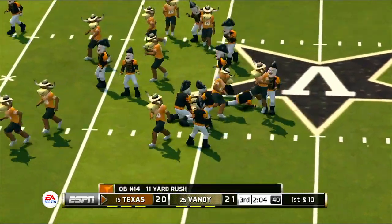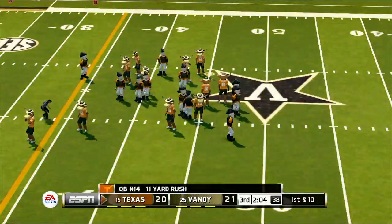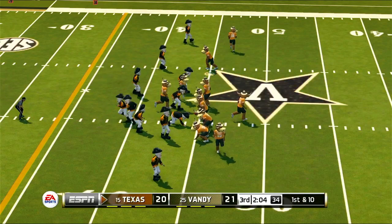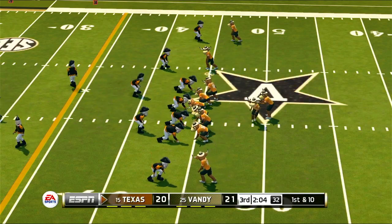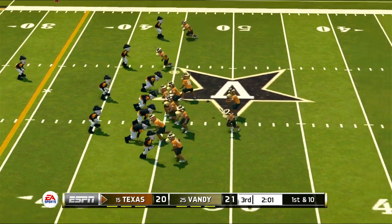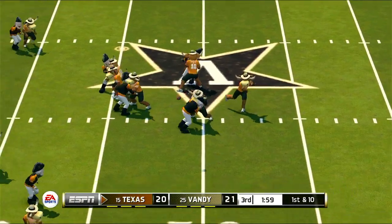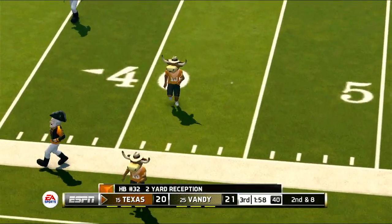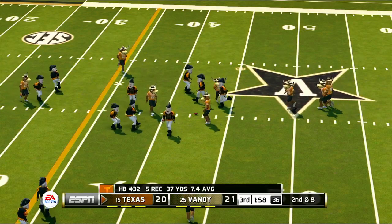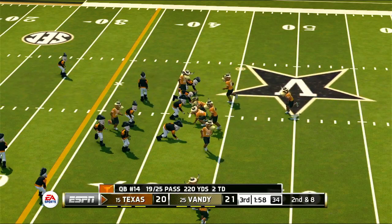He makes his way to about the 45. That's a gain of 10 on the play. That makes it 1st and 10. Red 2, kill. Blue 20. 20. He steps out at the 42-yard line. That makes it 2nd and 8.